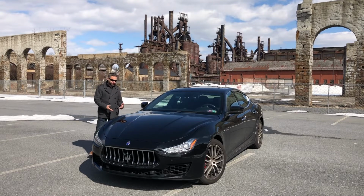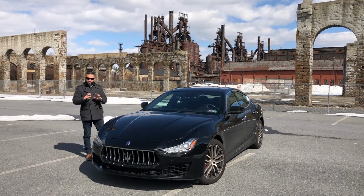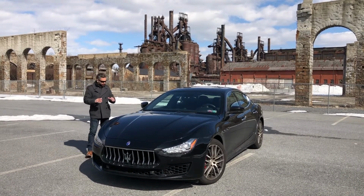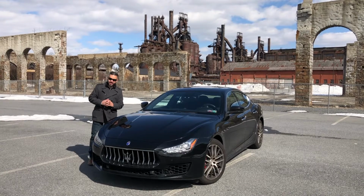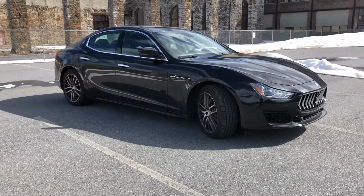Today I borrowed this car from a friend to show you this Ghibli. I'll give you some pointers as far as driving impressions on this Ghibli. I'm gonna take it for a drive. I'm going to point out some of the features that I like on this Ghibli, and then at the very end I'm going to tell you what to look for if you're planning to buy a Ghibli.